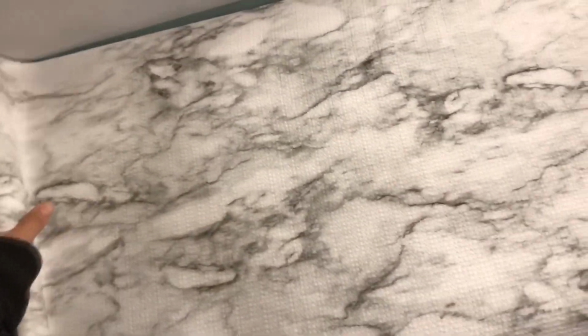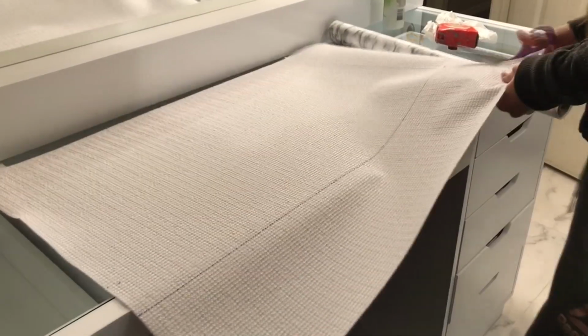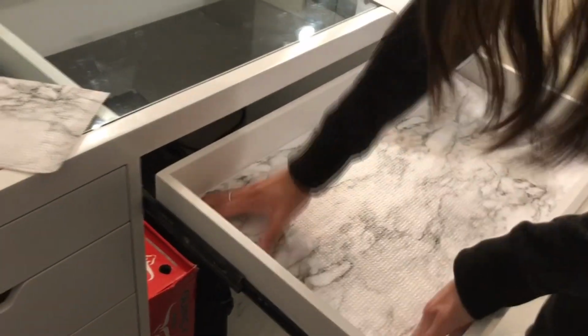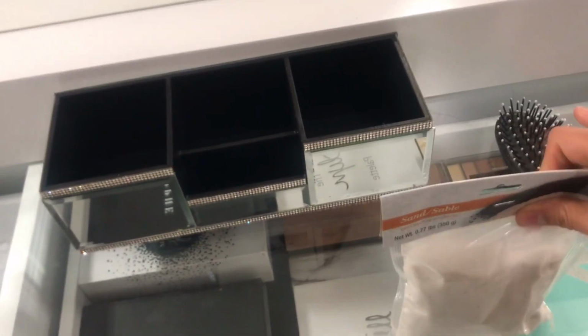Okay guys, so right now I'm cutting these drawer liners to put on top of my vanity so I don't get them dirty. And when I already did these ones here, this is how it looks. Look, this one is the one that I bought, and I also bought this, and I realized that it matches, so I was like, yes. And I just bought this at Dollar Tree. What I'm gonna do is pour this in here, and then put my brushes in there so we can stay.